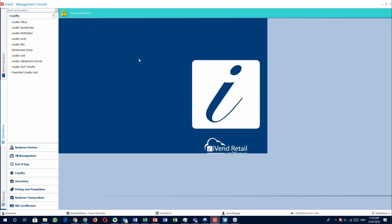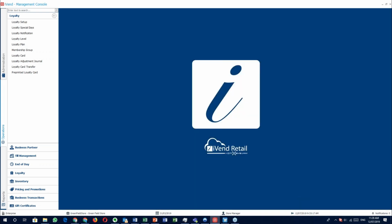And then finally, pre-printed loyalty card, but I talked about this earlier. Okay, so that is loyalty, and we need to get going because the last things we need to do are till management and end of day, and then also some reports, and we should be just about done. Well, we'll see if we can do some passes, but let's see if we have time to get there.